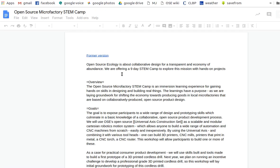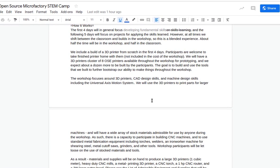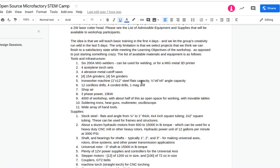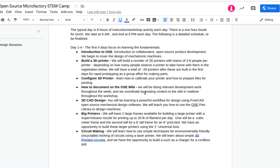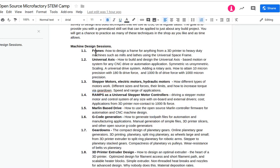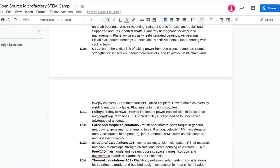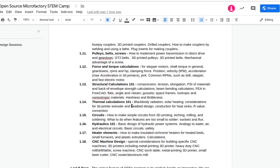In it, the first 4 days focus on teaching, and then people select products for the second 5 days. To prepare people for that, it focuses on design techniques and build techniques. So 18 sessions altogether, 18 hours on how to design things. A lot of crazy topics such as frames, universal axis, stepper motors, controllers, drive system, G-code, gear downs, 3D printer extruder design, shaft and bearings, couplers, pulleys, belt screws, force and torque calculations, structural calculations, thermal calculations, circuits, hydraulics 101, heater elements, CNC machine design proper.